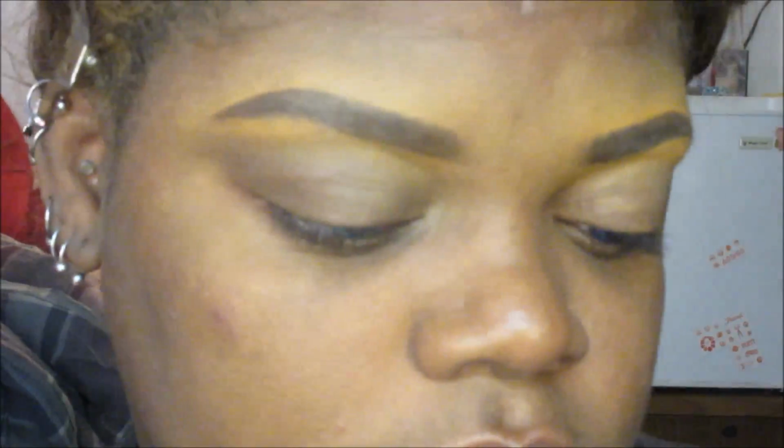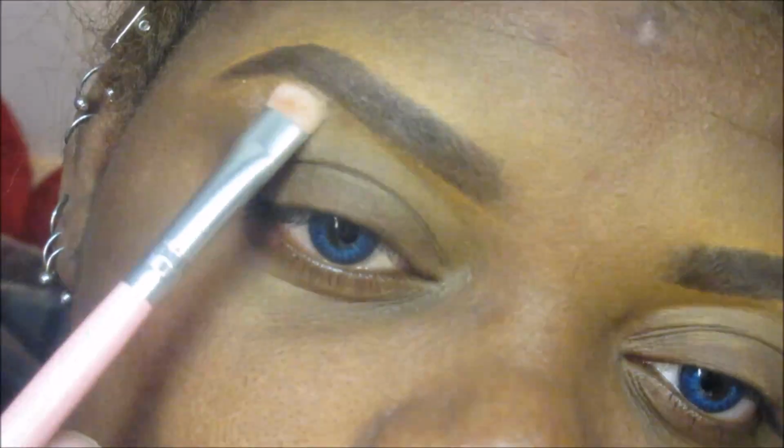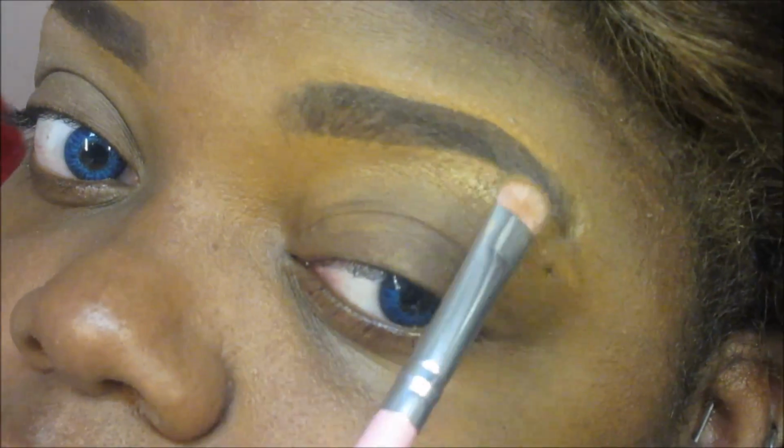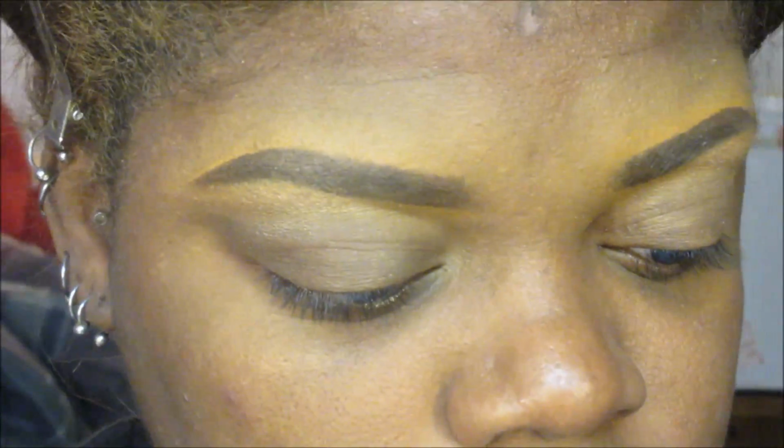I am using the Urban Decay Naked Smoky, and I'm going to start with my underbrow highlight. So I'm going to take these two shades, Dirty Sweet and Combust, kind of mixed together, and place that under my brow bone. Kind of go back and forth layering those two shades. I don't want too much of a bright stark, and I don't want too much dull matte. So I'm kind of somewhere in the middle there.